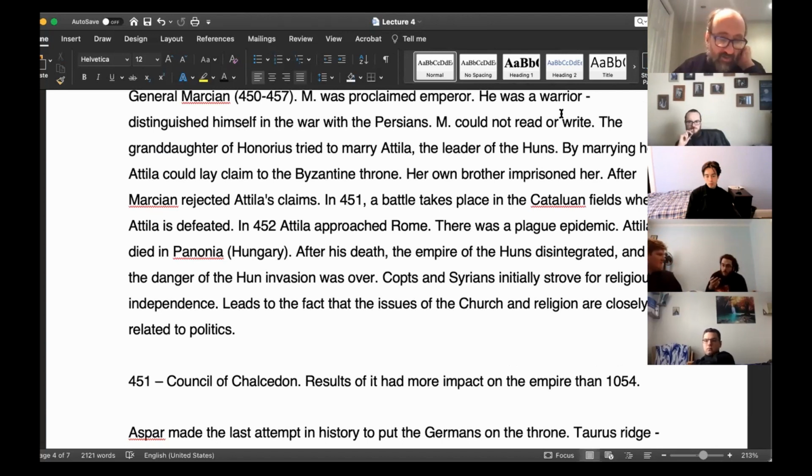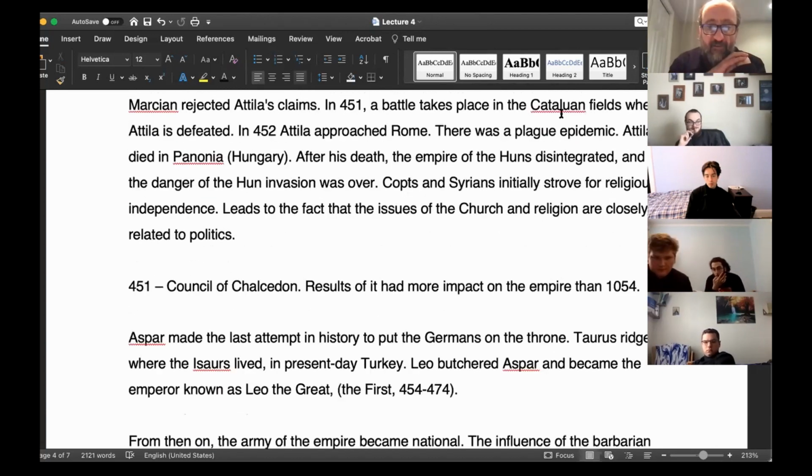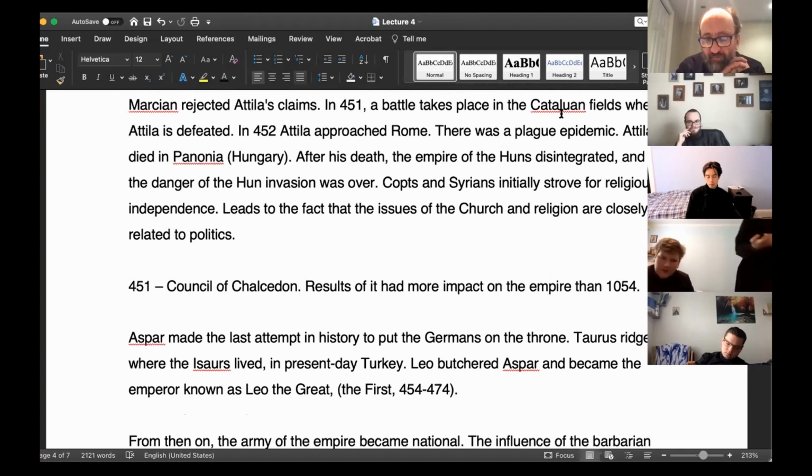Okay, so now, please meet the Council of Chalcedon, the Fourth Ecumenical Council. Again, I am leaving theology to Father John, but I would like to approach this as a super important event in imperial history, which had more impact than 1054.